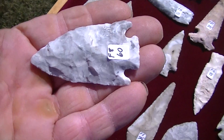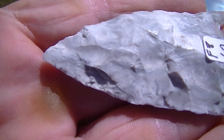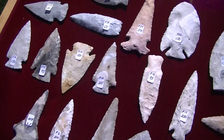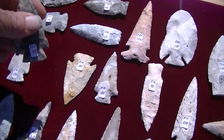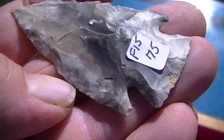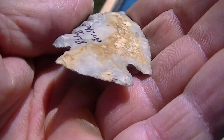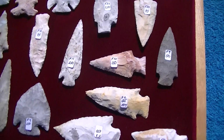This is one of the two points I found walking to Bee Bluff Cave. I just found it. And I found this one walking along the bluff line. They were both surface finds. I don't know really what to call them either.